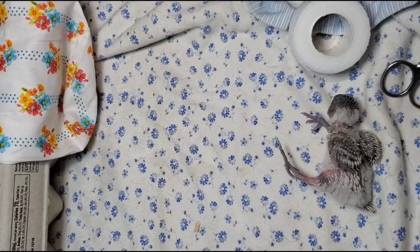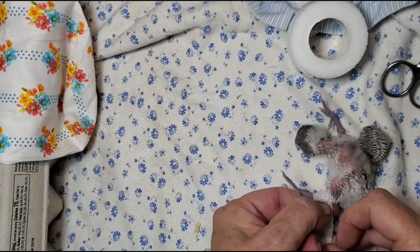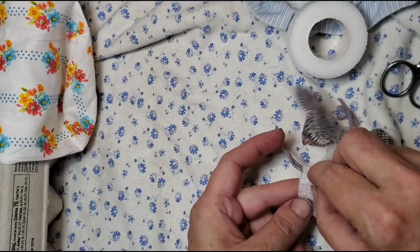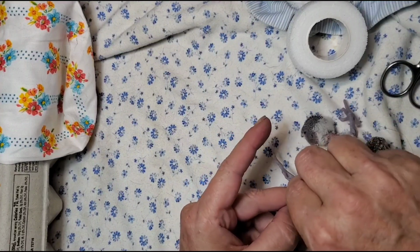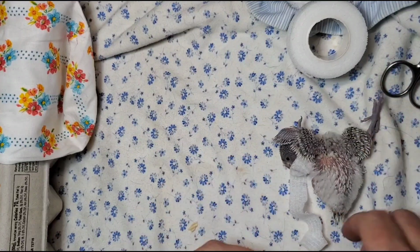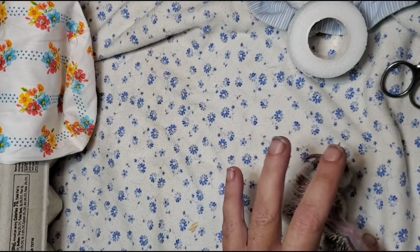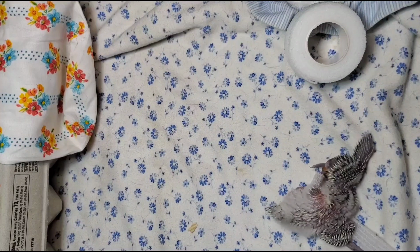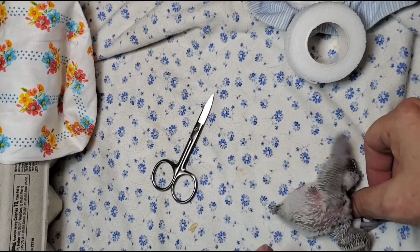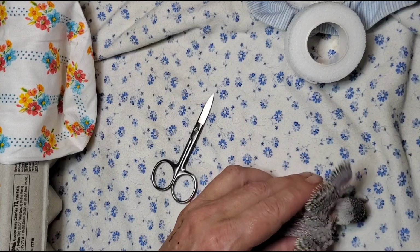I know this isn't fun, girl. This is your chance, though, at life, so I'll get you fixed up. It's self-adhesive. I'm just pressing it into place. I probably should put a little more. This is going to be too long, so let's take some of it off. And let's get this. We need to go the other way so I can press it, don't we? Okay. I'm going to have to flip you on your back again, Mama.